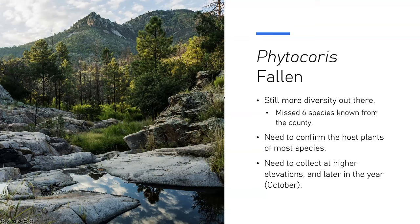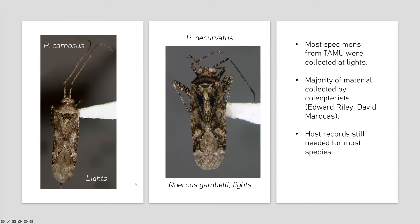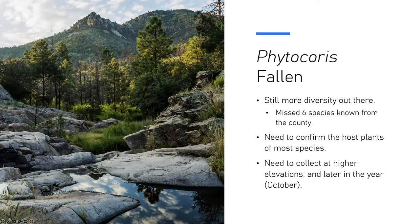I missed about 6 known species for the county, which, whoops, I'm not surprised about because I didn't get to go up there. I think if I had a chance to check some of these higher elevation sites, I probably would have found some of these other guys. It's still good to at least confirm what the host species are for a lot of these. Again, it's not known. I also want to try going in October because, ironically, a lot of these Phytocoris species seem to have a second generation in October, which you would think would be weird, but maybe it has to do with the rains. But yeah, October, November, you could still sample down there.